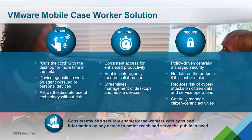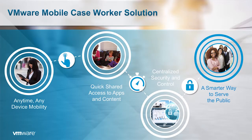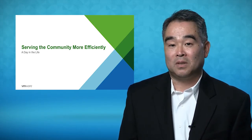With consistent access to the right applications at the right time, caseworkers are better able to respond. In addition, since all data is in the data center, there are no security concerns. So to sum up, the Mobile Caseworker Solution delivers mobility, access to apps and data, and security. This enables agencies such as social workers to better serve the public. Next, let's walk you through different scenarios that help illustrate the use cases of the VMware Mobile Caseworker Solution.